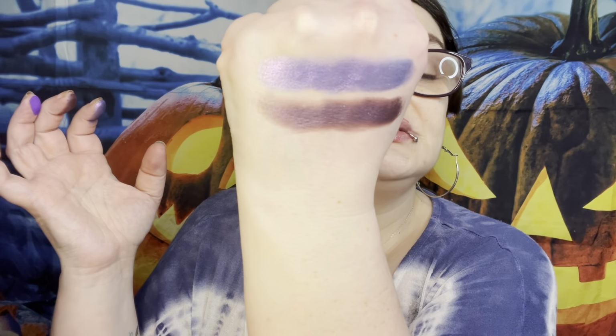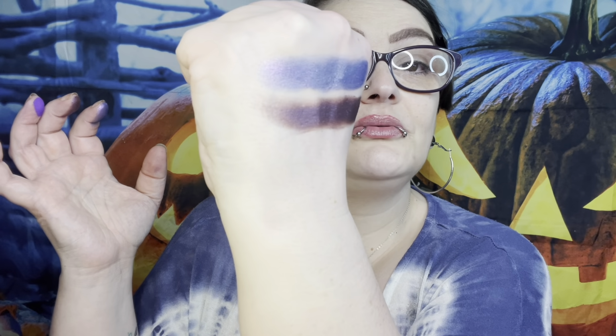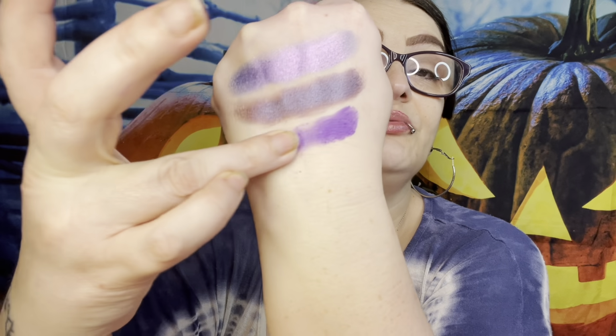Let me see if you guys can see. It's like brown into purple. Yeah, I think you can see. Brown, purple. See the brown and the purple? Very pretty. Now let's test out that matte.